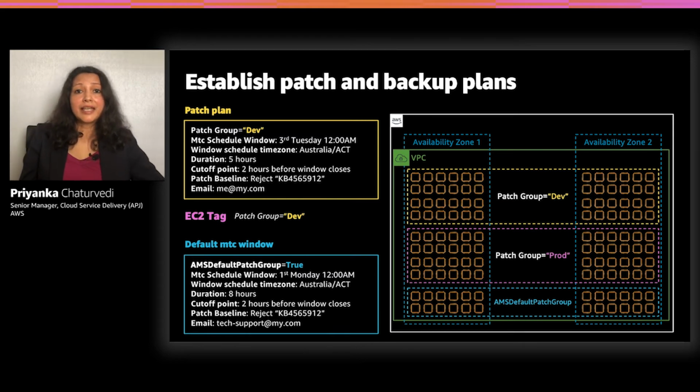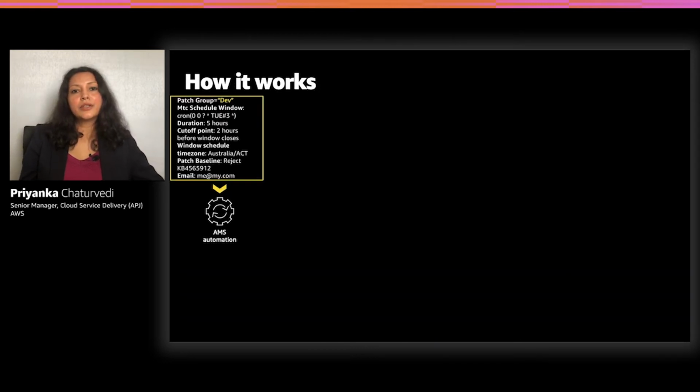So as we stand, we have defined a patch pattern. We have identified instances that comply to that patch pattern. The question is, how is the automation going to look like? So this is an agent-based solution. So it assumes that on your instances, you are having SSM agent installed. Now, AMS has an automation engine that accepts this patch plan.